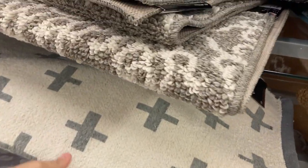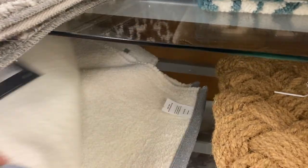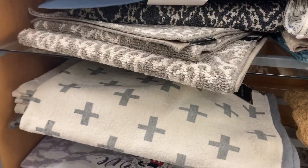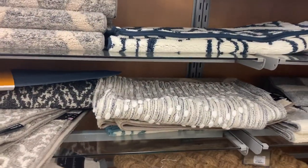This is a unique look and I like that, but it might be a little too big. This is really big. I'm just looking for something kind of the size of a bath mat, a little bit bigger than that. Oh, I think I found a winner, you guys.